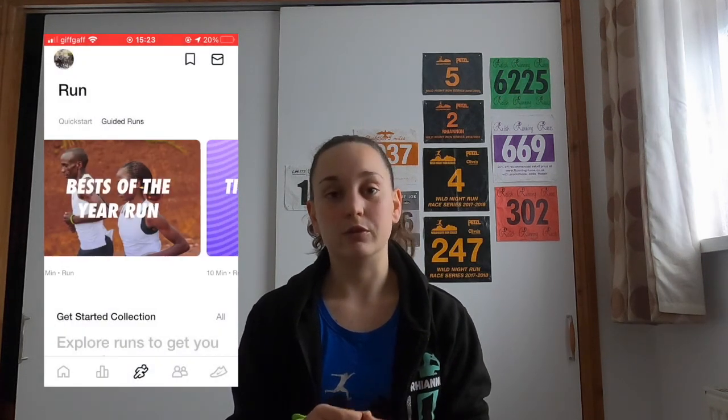The first thing that's really positive about Nike Run Club is that you can have guided runs. So you have all these different people talking you through your run. They might give you mantras all the time, just being like, you can do it, bigging yourself up. They also have training plans. So again, they'll talk you through the workouts, they'll get you going, they'll get you motivated. There's loads of different people you can choose from as well. So that's a really big selling point.